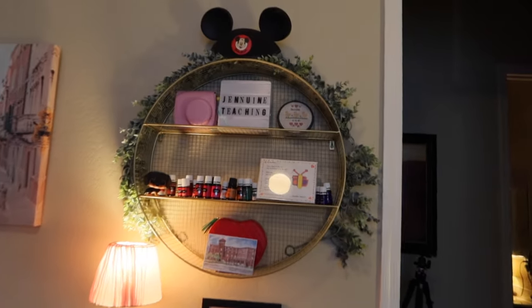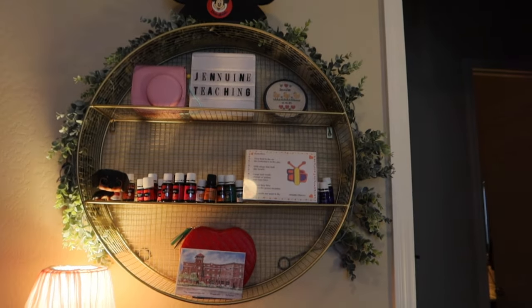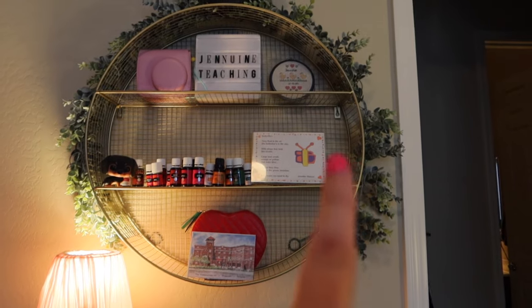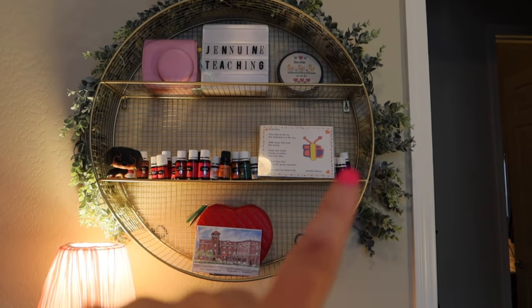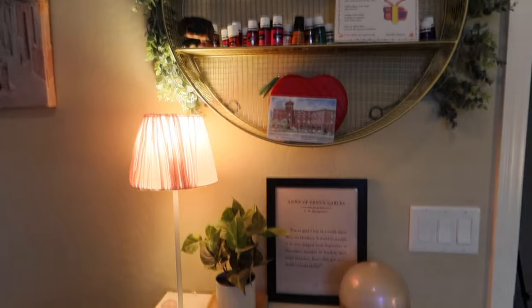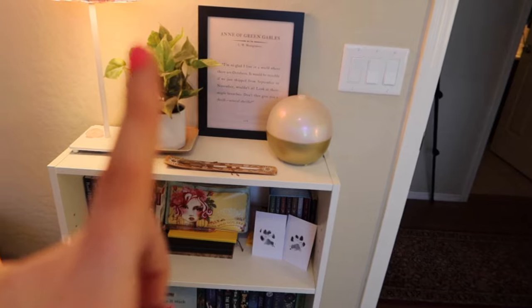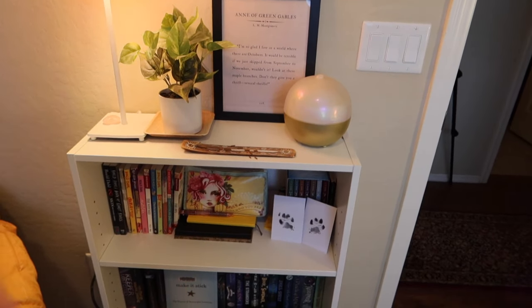Then I have this shelf, I believe is from Target from a long time ago, and another poem that I wrote. And then I have some of my essential oils, and that hat is also from Disneyland. And then I have an Anne of Green Gables print that I absolutely love. I have my diffuser. I have my incense. I absolutely love burning incense.